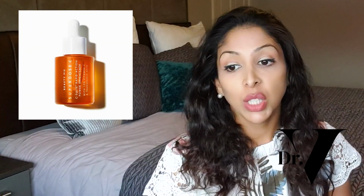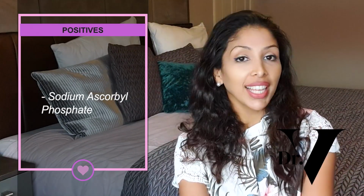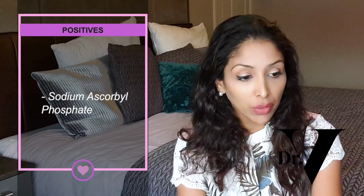Okay, so moving on to the next product, which is a Superdose C-Suite Rapid Action. So what I love about this product, we'll start with the positives. The second ingredient here is sodium ascorbate phosphate, which is a fantastic water-soluble vitamin C. I formulate with it myself. So here's the Dr. V Dark Circles kit. I would even put sodium ascorbate phosphate in this product. So it's one of my favorite water-soluble vitamin C's.